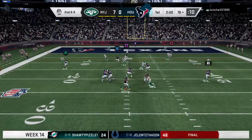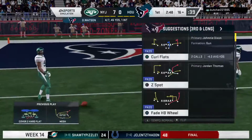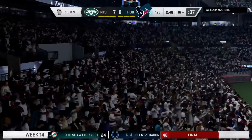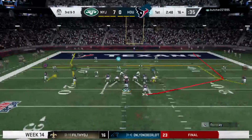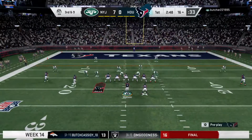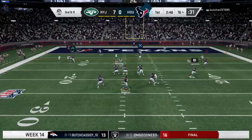Looking to throw again on 2nd down. Watson, and that'll be incomplete. Took a pretty good shot as he tried to pull that one in. Couldn't hang on. 3rd down. They went with a dime look on defense. 2 extra defensive backs on the field and covered up essentially every blade of grass. That allowed them to disrupt the play.